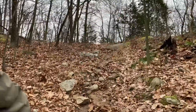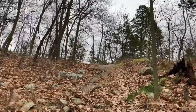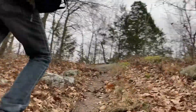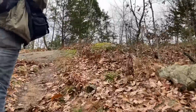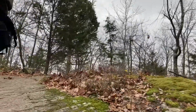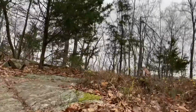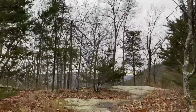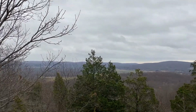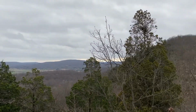Woo, we're almost to the top. Oh my goodness. Long way up here. Oh, this is my favorite view. Here we go. Amazing view out here.